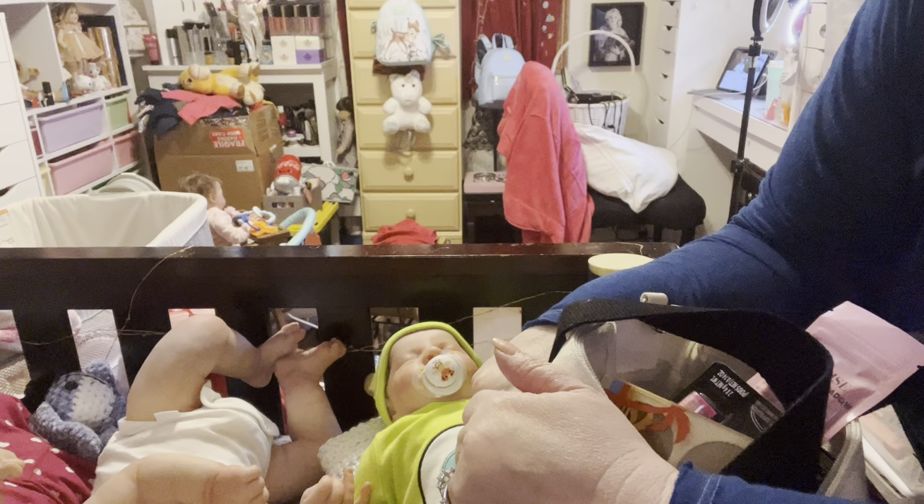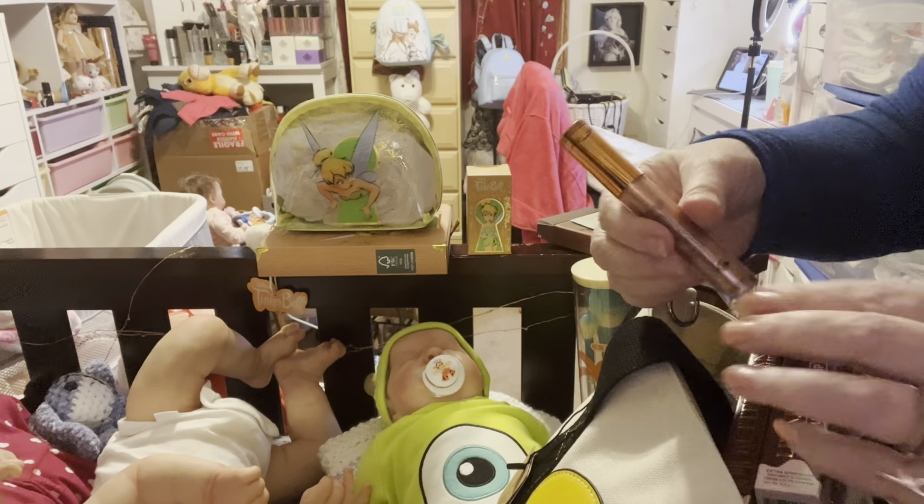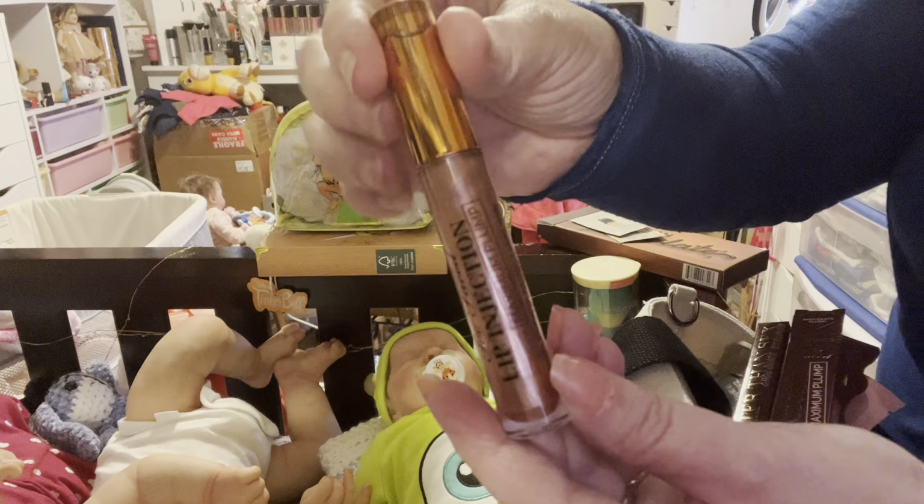And then I did get these. This is foundation. I did get the Too Faced Chocolate Plump, Maximum Plump Lip Injection. It's lip gloss. And it smells like chocolate too. And I'm going to try to put this on. But it's just a lip gloss. I mean, see right there? Yeah.